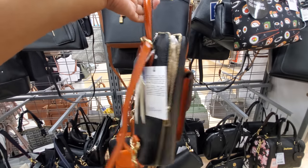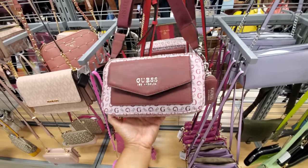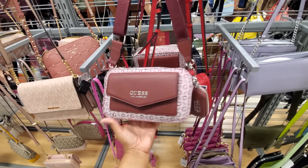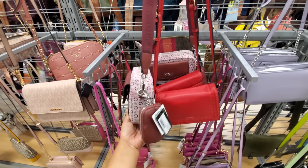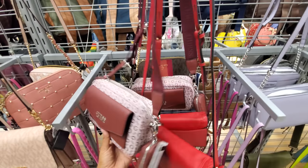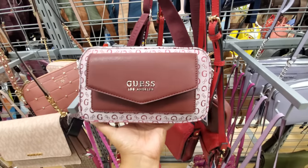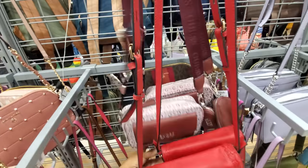Made in Italy, $70. A new Guess one, $40. Pocket right in the front, a large zipper, silver hardware, and you know the coin pouch and your very thick strap. So that's the new one for us. Kind of cool to find something new, put that back.